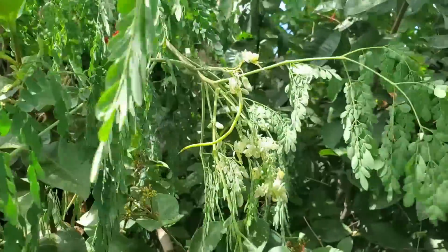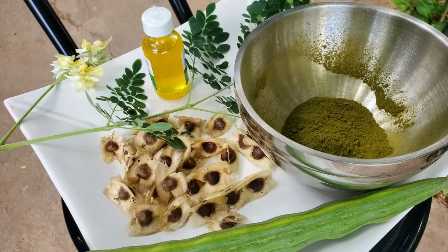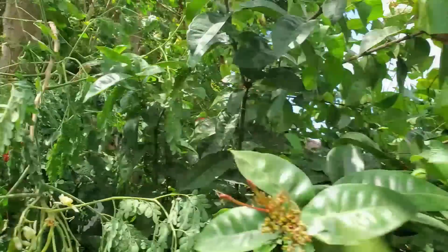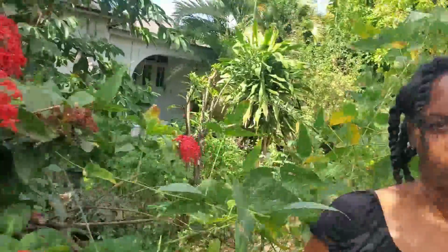And good news, these good folks actually sell the product. They have the powder as well as the oil. But just before we ask them to share the information, I'm going to ask Ziba one more question. What is the best way to consume Moringa?